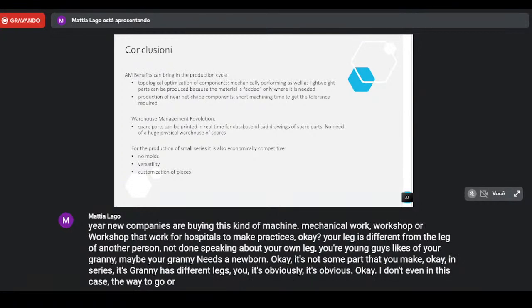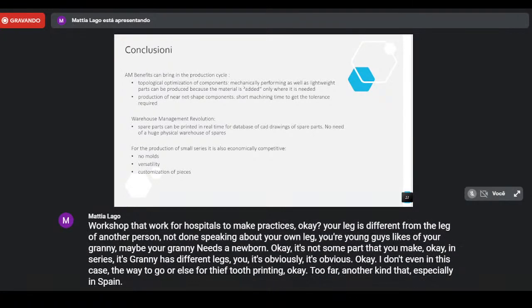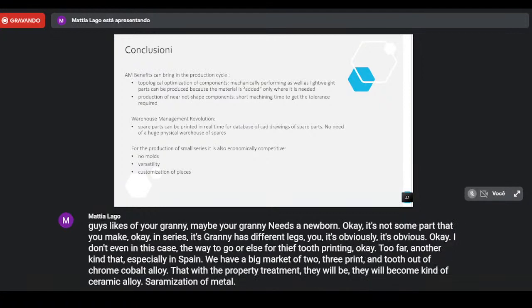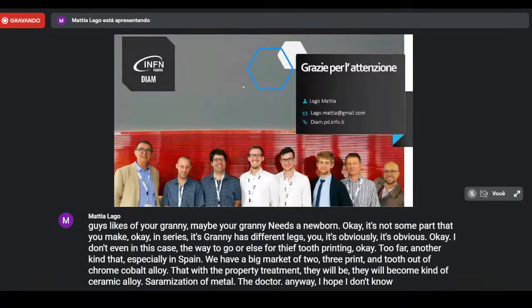Or for tooth printing. Okay, teeth are another kind that, especially in Spain, they have a big market of, 3D printed teeth out of chrome cobalt alloy. That with the proper treatment, they will become a kind of ceramic alloy, ceramization of metal. It's a tough topic. Anyway, I hope I did not bore you.